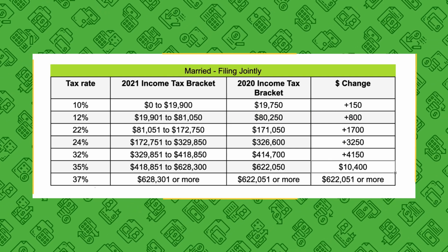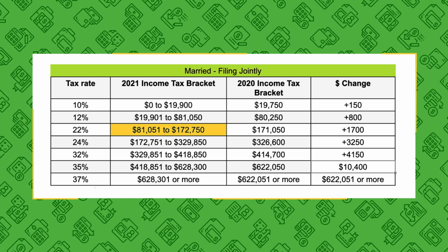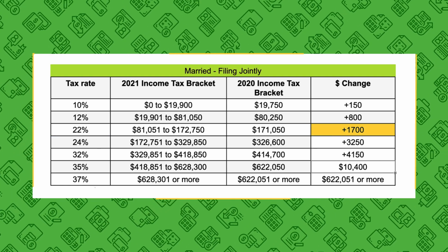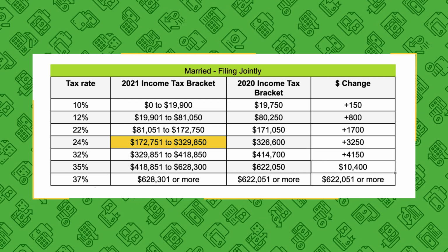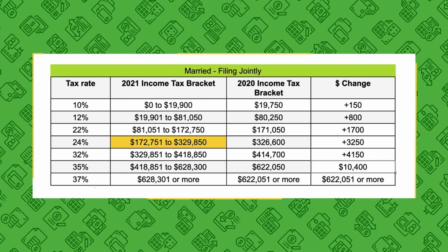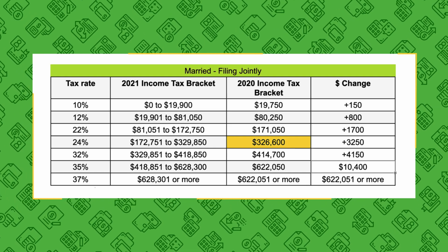Next, income between $81,051 and $172,750 is taxed at 22%, which is an increase of $1,700 compared to 2020. Next, any income between $172,751 and $329,850 will be taxed at 24%, which is an increase of $3,250 compared to 2020.